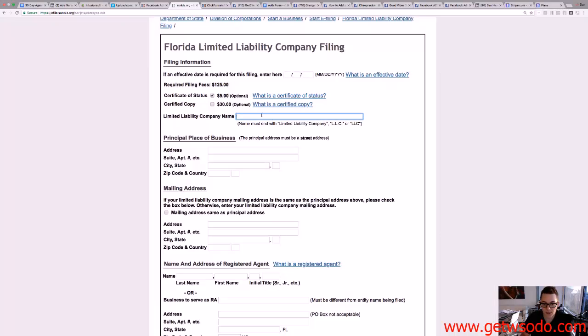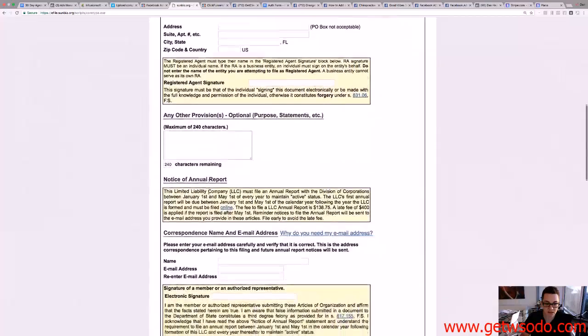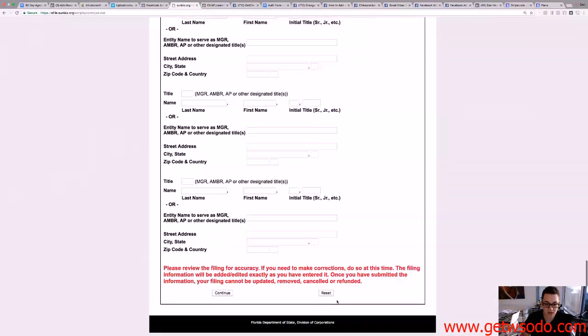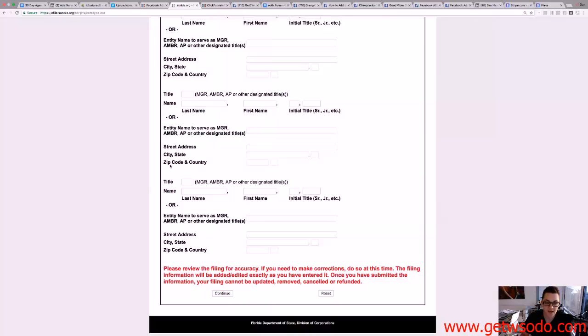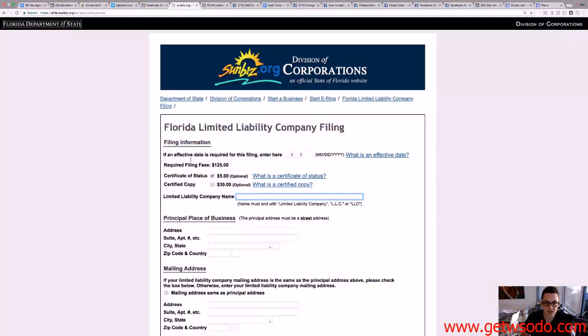I put my limited liability company name here. I put all this stuff in, and when it's all said and done, and you hit continue and you pay, it will give you articles of organization. And then it'll ask you to apply for an EIN number, which is electronic employer identification number, I think it is. The EIN number takes a couple days to get. And when you file for it, they send you an email.